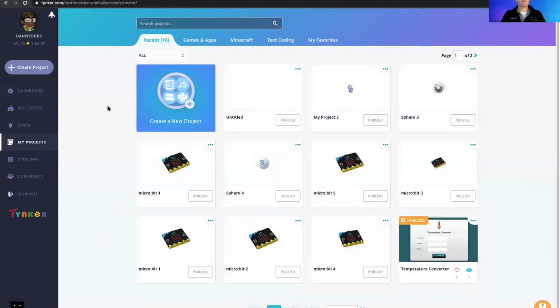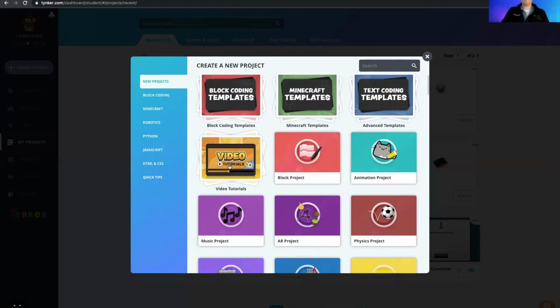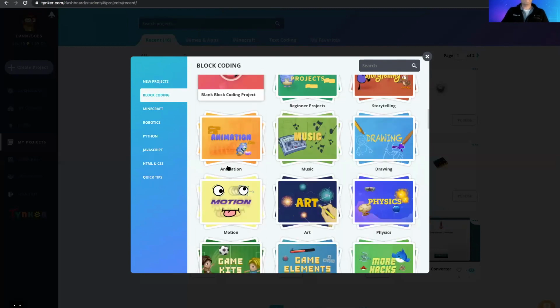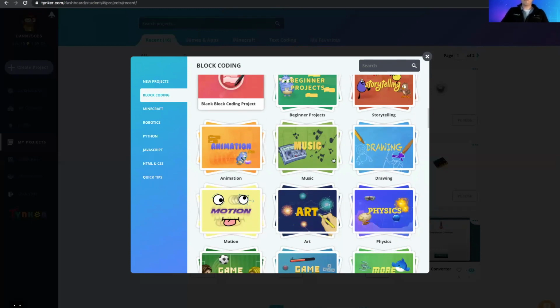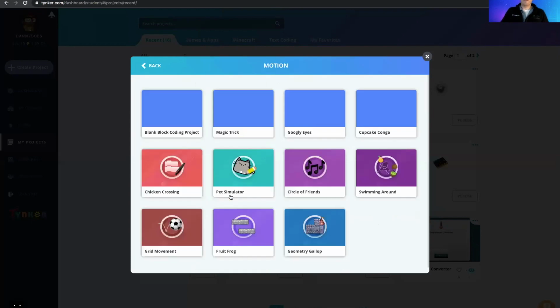And I have a lot of projects, right? I did a lot, especially with micro:bit stuff for a while. Okay. So here, as we get into create a new project, we just updated all this and we created these great template folders. So you can start with block coding templates, Minecraft, advanced tutorials, all that stuff. You get even more. So if I scroll down, there's beginner projects, storytelling, animation, drawing. There's motion projects. And I believe if you are on an iPad, you can actually find this folder under your projects on iPad as well.